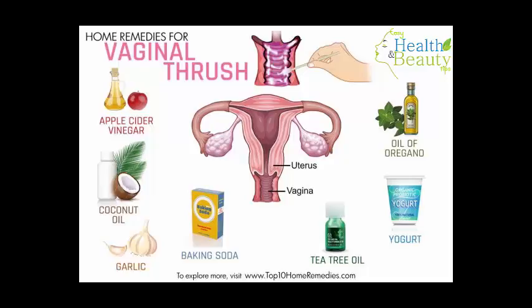Dilute oregano oil with an equal amount of olive oil and apply it on your vagina topically, 2 or 3 times a day for a week. Alternatively, you can take 1 or 2 capsules of oregano oil twice daily for a week. Note, as this oil is a natural blood thinner, do not take it if you are taking blood thinners or have blood clotting issues. Also, pregnant women should avoid oregano oil.